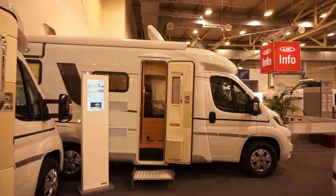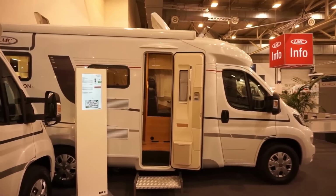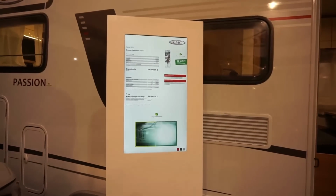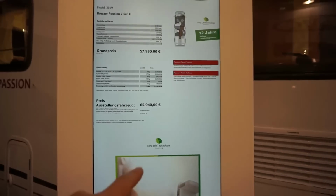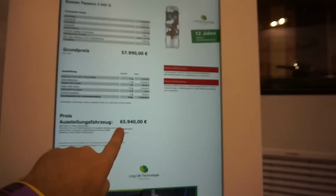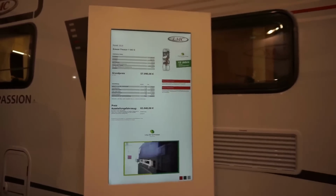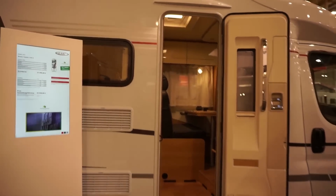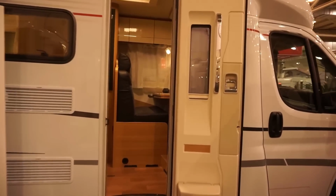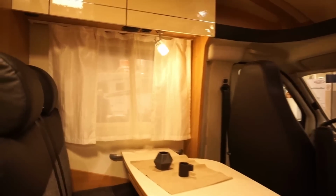This is an LMC motorhome. It is the Breezer Passion V 643G, and it kicks off at 58,000 euros, and then this one here is going to cost 66,000. So it's got 8,000 euros worth of extras inside. And let's have a look inside ourselves and see if we can spot what it's got that other vans don't have.